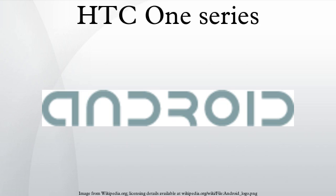The 2013 One series was reduced to focus on only 3 versions of one main design. 3 devices had been announced as of October 2013: the HTC One in February 2013, the One Mini in July 2013, and the One Max in October 2013. Following the previous year's setbacks, the HTC One was critically acclaimed for its design, and was commercially successful.